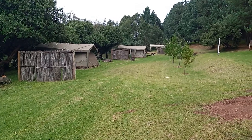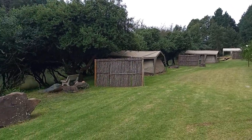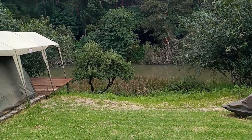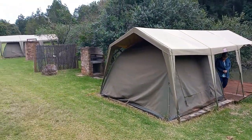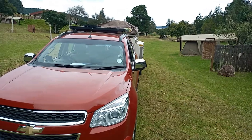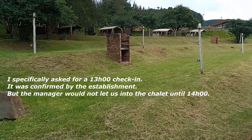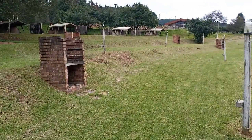Right, Silver Mist Resort. This is the camping area. They have some tents as well that are set up. There is a dam or a river down below here. So these are the dome tents that are set up. We're just waiting for our chalet. We got a little bit early and they won't let us into the chalet as yet. Ablutions are a little bit rustic, but they seem to be okay.